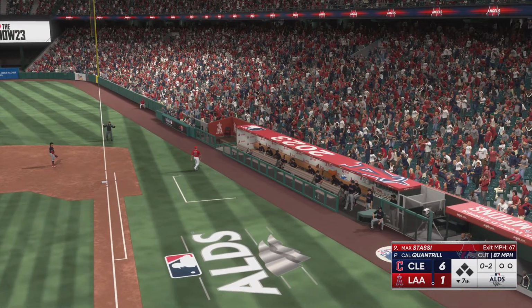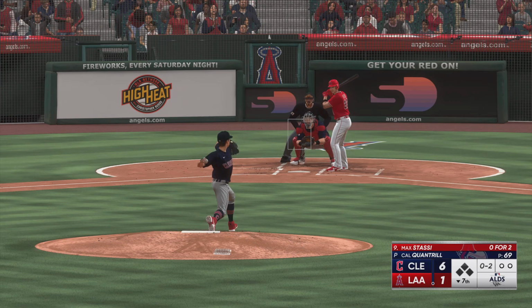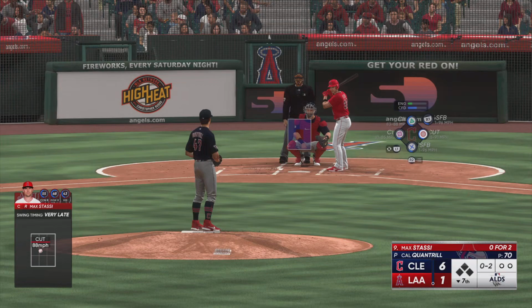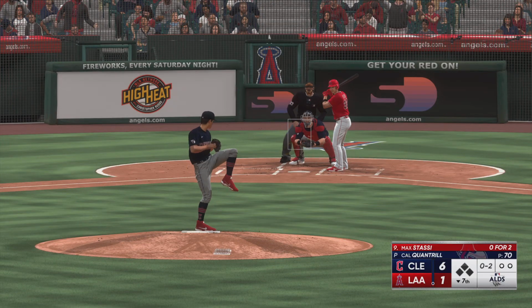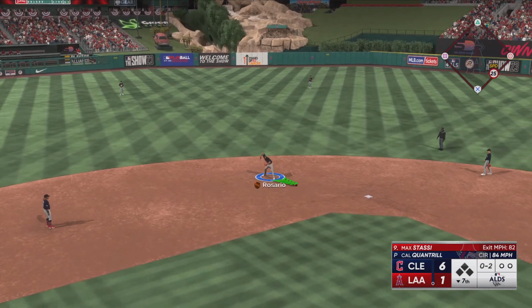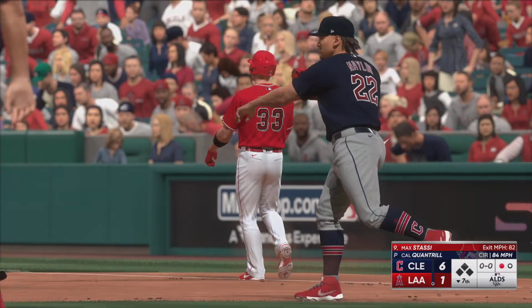And a foul ball. Quantrill back to work. Foul ball. It stays 0-2. On the ground to the left. And the leadoff hitter set down to open the seventh.